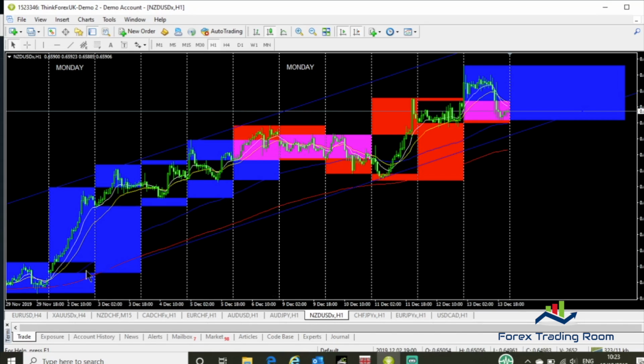You can see here on the Monday it broke through, it retraced as expected, as we want it to, and then a further move to the upside. Again, Tuesday we saw the same pattern: a breakthrough of the previous day's high, a pullback, and then a continued move up. And this pattern has continued basically for the last 2 weeks.